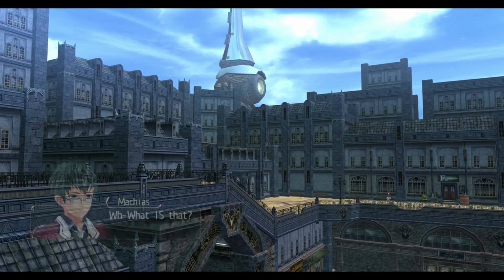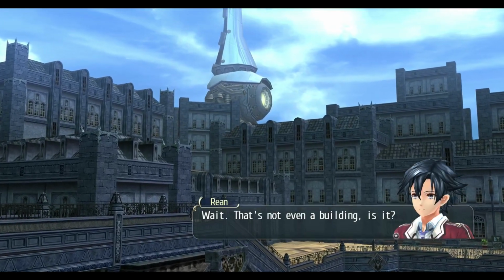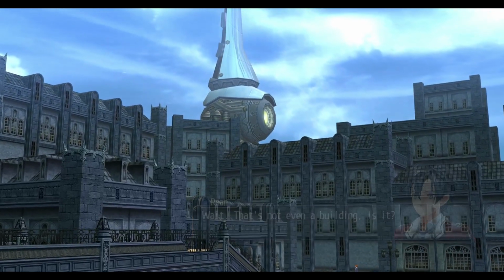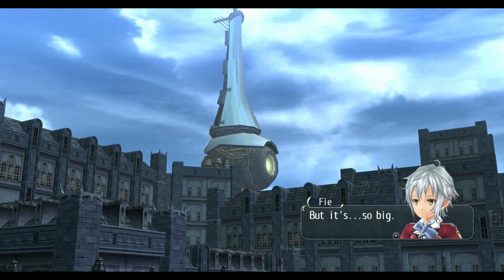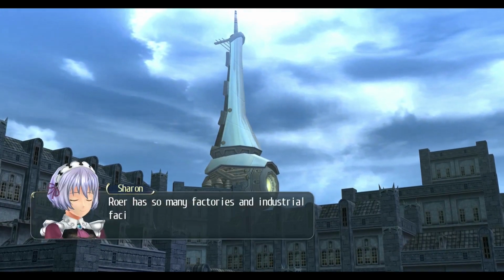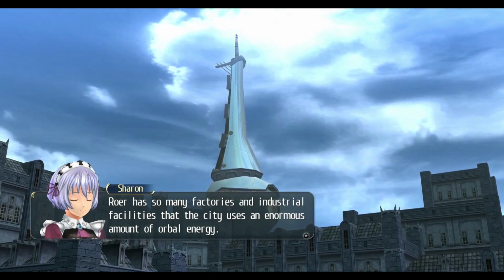What is that? It's an awfully strange shape for a building. Wait, that's not even a building, is it? Nice catch, Rean. That's actually an orbital generator. But it's so big.